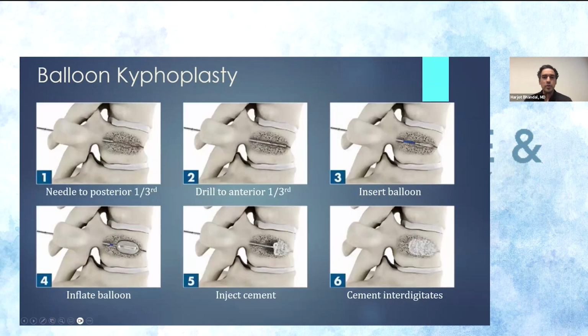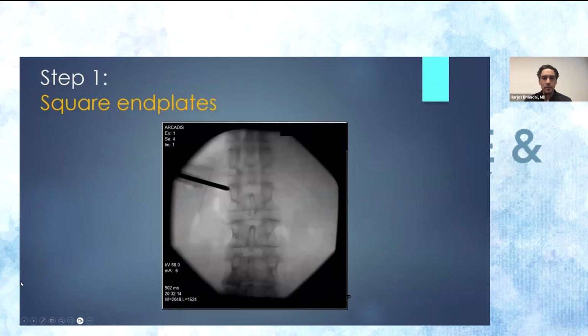So here's a general overview of the procedure. We'll walk through these steps in a little more detail, but essentially you first take your needle and put it into the posterior 3rd of the vertebral body. You use a drill to drill through that trabecular bone to soften it up a little bit more, and you drill into the anterior 1/3. You then insert your balloon, making sure the balloon is all the way inside the vertebral body. You inflate the balloon, you inject the cement, and then after that, you withdraw the balloon.